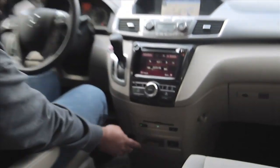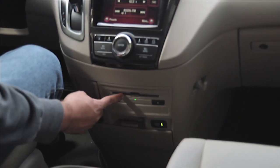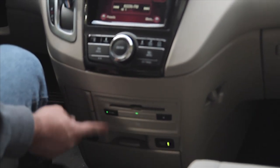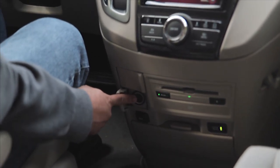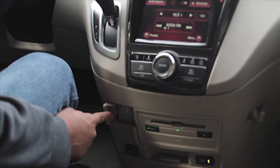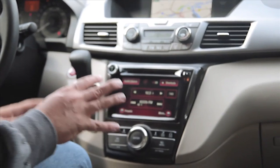Then you move down here a little bit lower, a cool box to keep things cool. Your rear DVD player, this is where you would put in your movie. You have an auxiliary output on a quarter inch jack, a regular output for your cell phone charger. You have a USB port if you want to plug in your iPhone or maybe a Samsung Galaxy like I have. And then of course you move up to the controls for the audio.